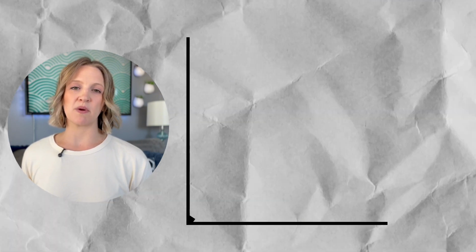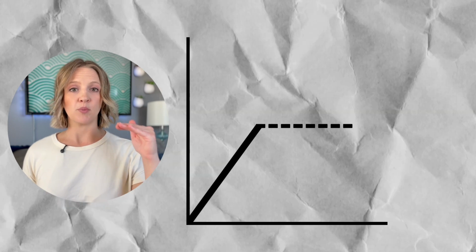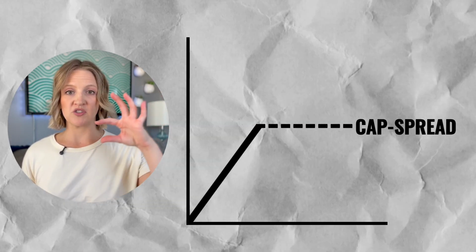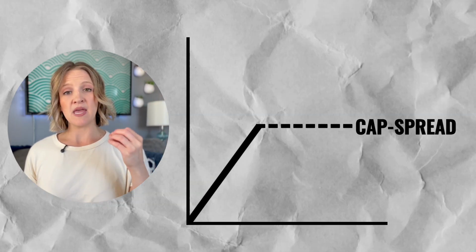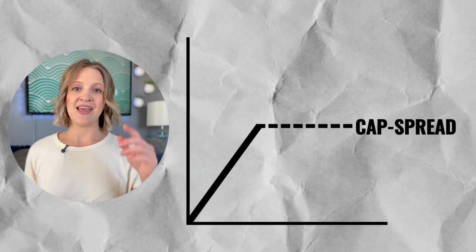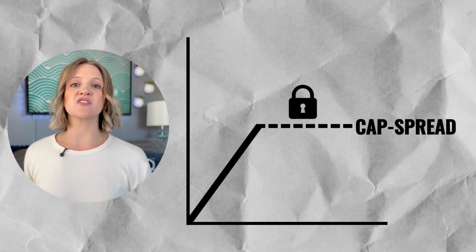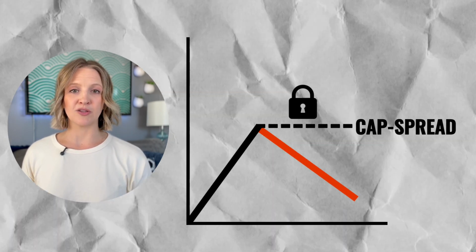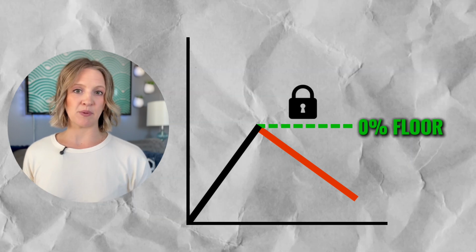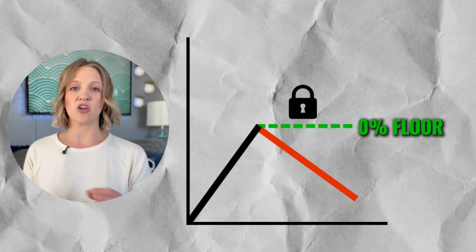How it works is when the stock market goes up, your cash value will grow alongside the market up to a certain point. There might be a cap that you cannot exceed. There could be a spread, which is a percentage off the top that the company will keep. And in exchange for you giving up a little bit of your growth of your money, the insurance company guarantees you zero stock market risk. So when the stock market falls, your account loses absolutely nothing. You get a 0% floor. So the way I explain it is you give up a little bit of the upside growth of your money in exchange for zero risk.